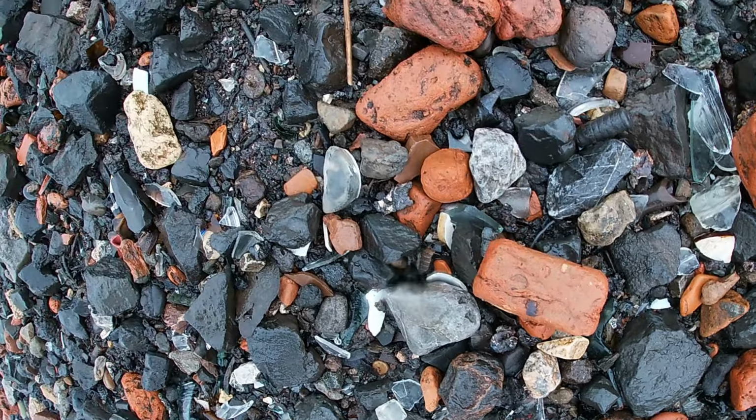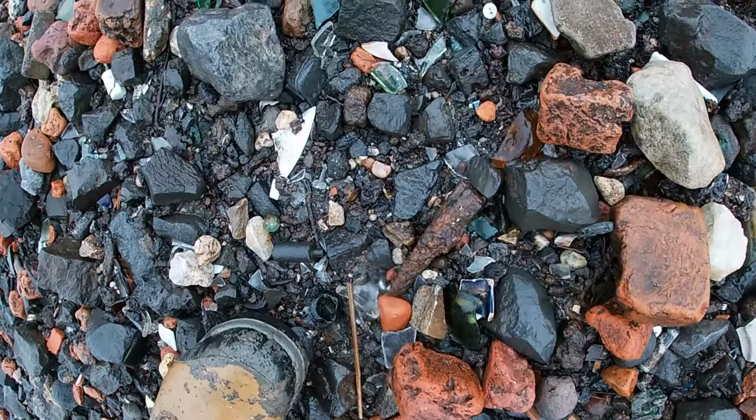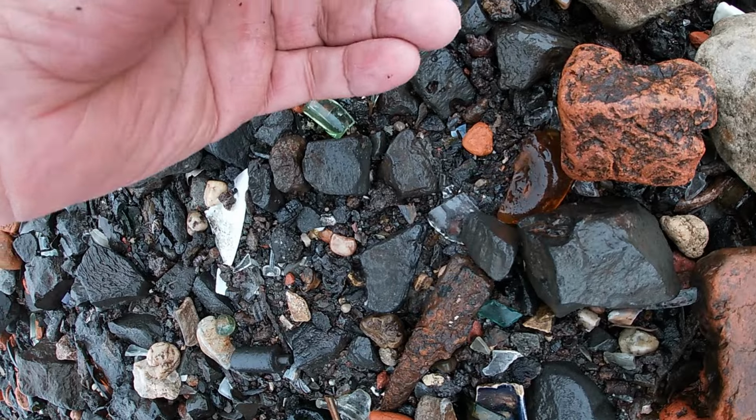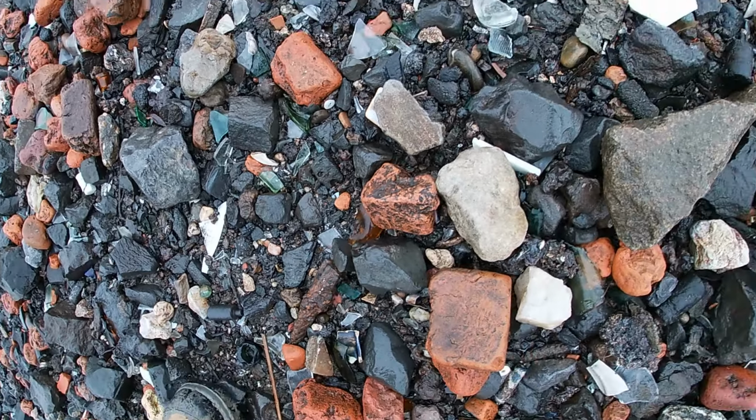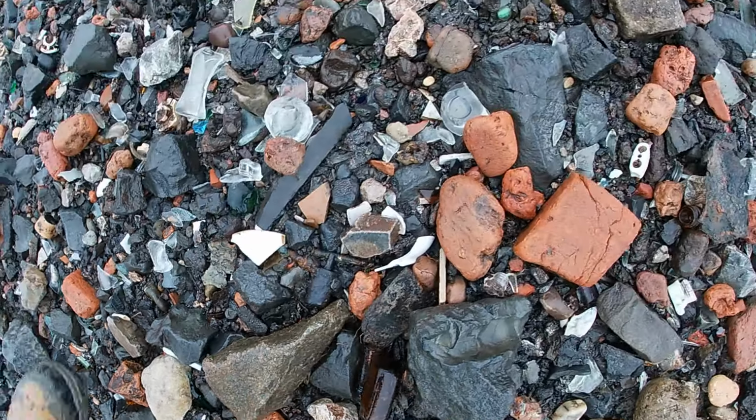So, it's always fun to find something here. Ooh, that's not nice. That one is glued. Piece of rust.